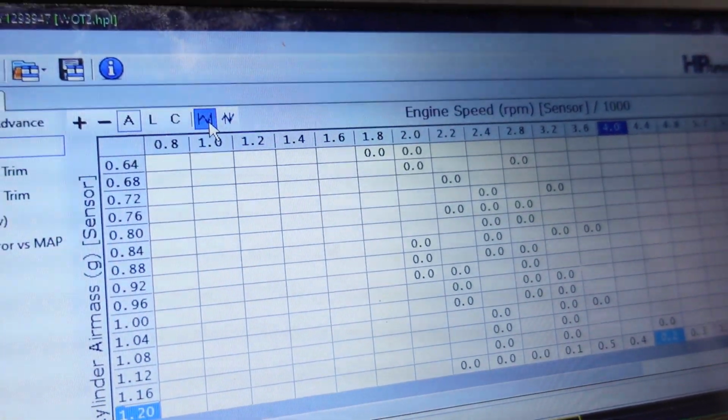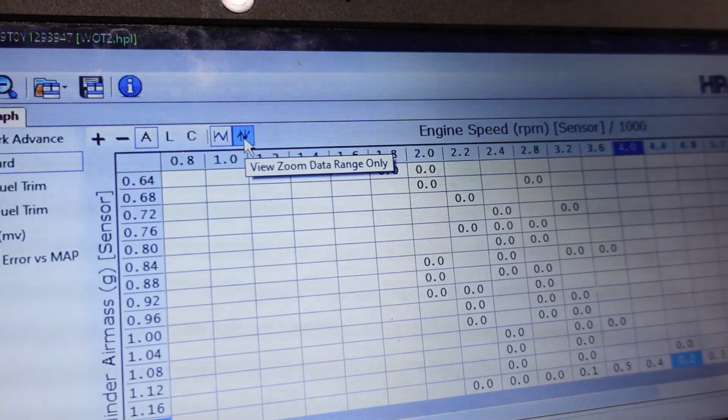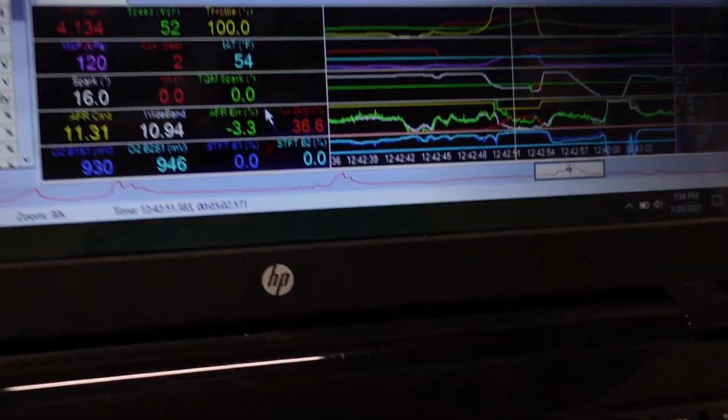Now, this is just an average across all data collected, and I had to dive into this a little bit, and it actually pulled different amounts of timing on each run. Now, this is a cool feature I actually just found out about. You can click this guy right here, which only shows you the values down in this cursor thing right here. So let's start at the beginning.